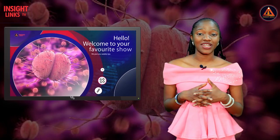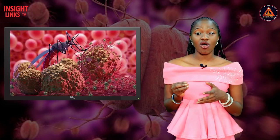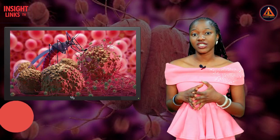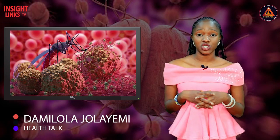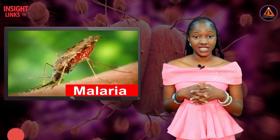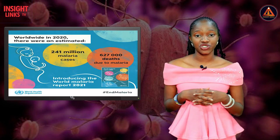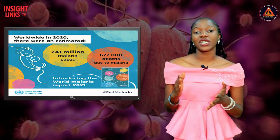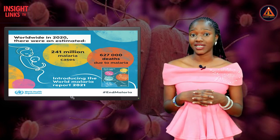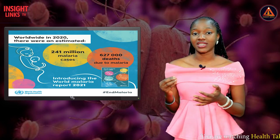Let's discuss malaria today. What is malaria? Malaria is a mosquito-borne disease caused by a parasite transmitted to humans through the bite of an infected female Anopheles mosquito. Malaria is preventable and it is curable. According to the World Health Organization, in 2020 we had 241 million cases of malaria worldwide and 627,000 malaria deaths.